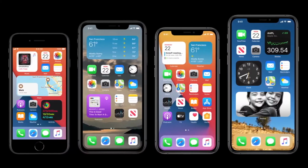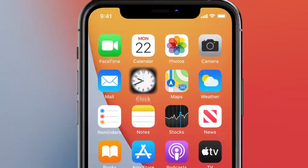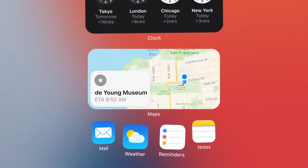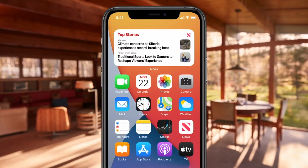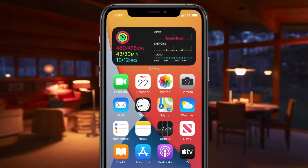It's taken 14 years, but we finally have a new home screen to be excited about. Apple has finally added the ability to add widgets directly to the home screen. Widgets come in multiple different sizes, allowing you to customize exactly how much or how little information you want. In addition, there's a Smart Stack widget, which will automatically cycle through relevant apps throughout the day.